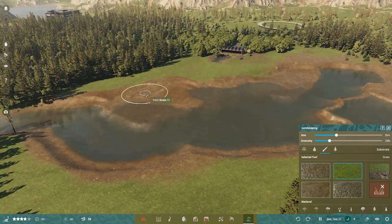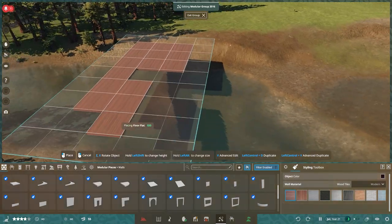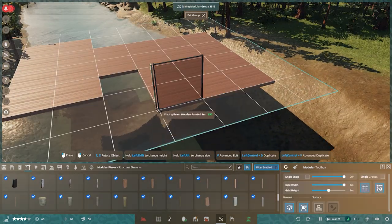Before I get started on my voiceover around the building process itself and then give you some interesting Iguanodon facts, because this building and the habitat surrounding it is for a giant herd of Iguanodon.